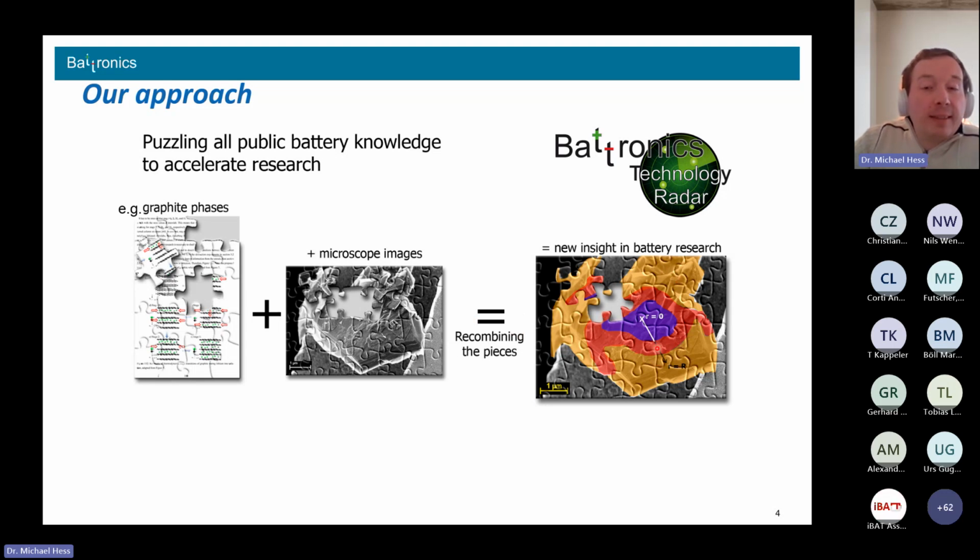With these phase formations, we can then show why graphite cannot be charged so quickly nowadays, but can be discharged extremely rapidly. So it's a very asymmetric material. And this is basically what we do: we puzzle this knowledge together from patents, data sources, teardowns of battery data, and so on.